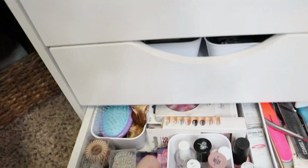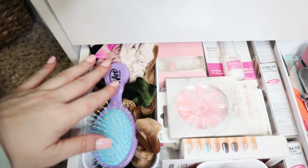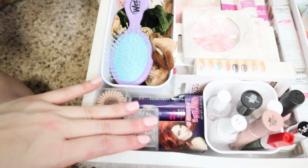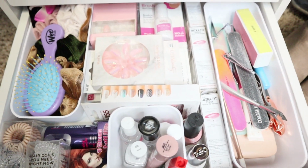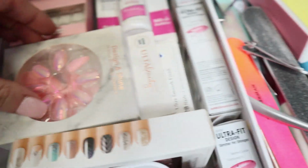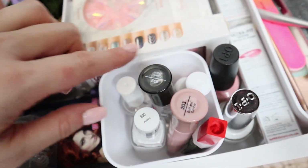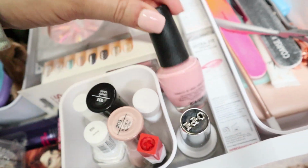All right, and last but not least, my nail salon. So on the left, I do have some hair products and hair scrunchies, but from the right over is everything nail related. Being that I am a nail biter, I like the idea of having the glue on nails. So not only do they look good, but I just like when my nails are painted. I love pinks, I love the whites, I love all of that.